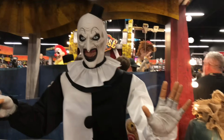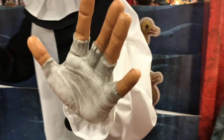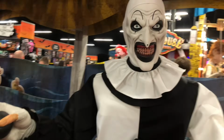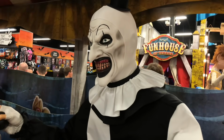Here we have another licensed prop being Art the Clown, and this guy looks fantastic in person. I really like the animation he has. The little hand wave he does is very creepy indeed, and the face is very accurate to the movie. I have to say this guy is definitely better than the Party City one in my opinion. I could safely say that now after seeing both of them in person.